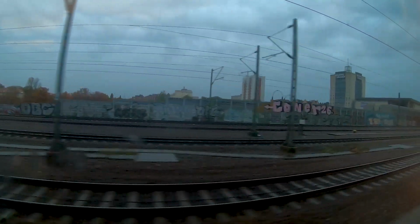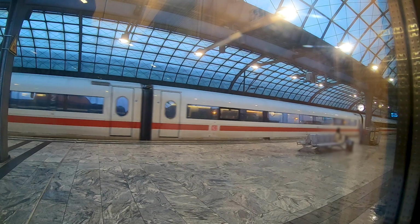We are now in Berlin main station, the second stop. The train was not very crowded, still, as it is very early in the morning. We have a third stop in Berlin. This is Berlin Spandau, the station that we are reaching here right now. And then we are continuing via Wittenberge, Ludwigslust and Büchen to Hamburg.